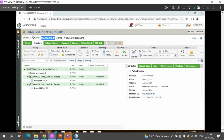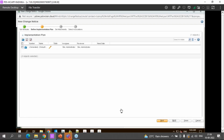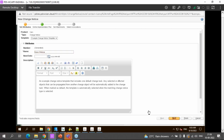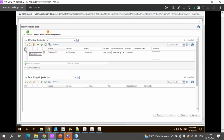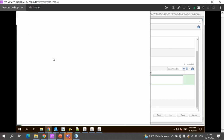So let's copy this part. I will quickly add this because we don't have much time. I will quickly add this inside the change notice. Let's demo. Next. Let's collect everything.